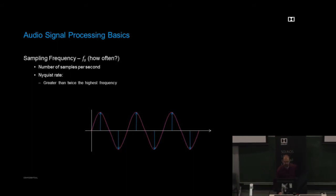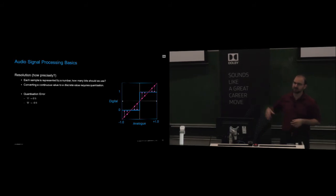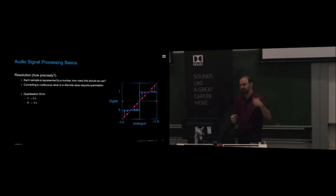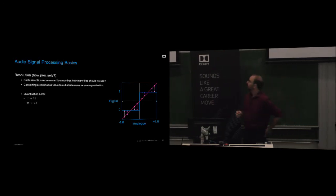So sampling frequency is pretty straightforward. The harder one, or the one less thought of, you'll have a million questions about sampling theory in your engineering life, but the one you often don't think enough about is resolution, or how precisely do I need to sample when I look at that signal.